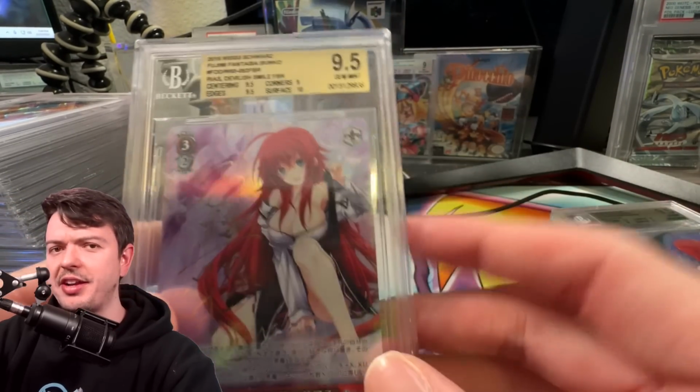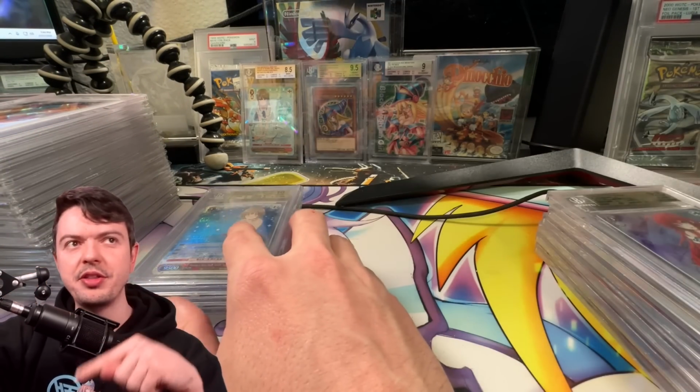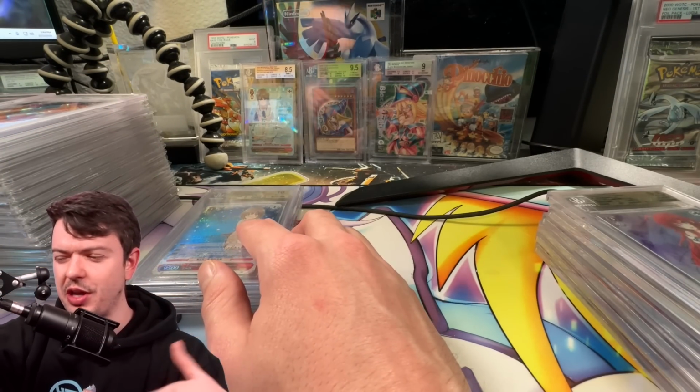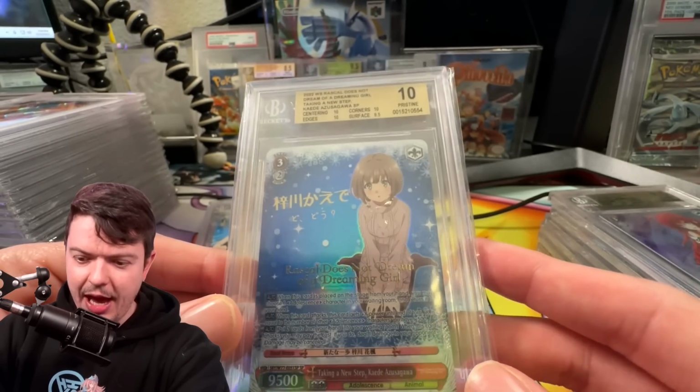I thought about cracking this out and sending it in, but I already own a 10, like I said. And I'd already bought this one when I bought the English 10, so that's why I kind of gave up on it. Then we got Kaede, right? Yeah, Kaede. I won this by accident.